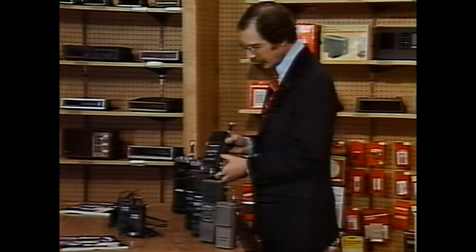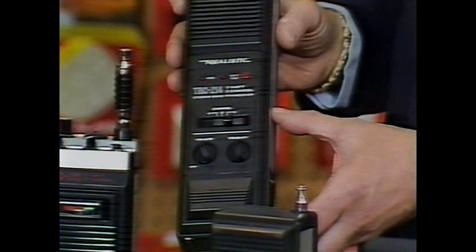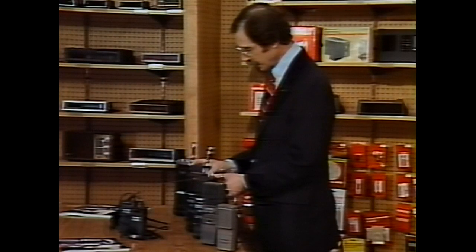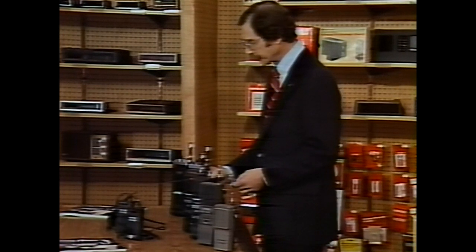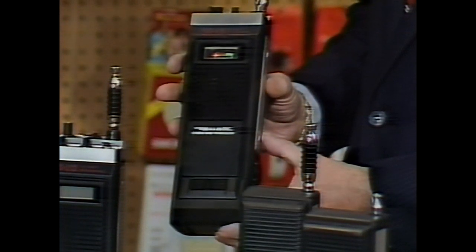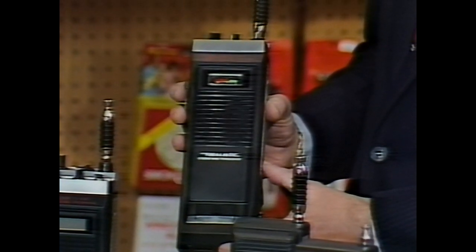Our next model, the 214, is the same as the previous model, except it has 3 watts of power as well as 3 channels. Our 2 top-of-the-line walkie-talkies we call 5-watt walkie-talkies. These are high-power, deluxe professional type models.